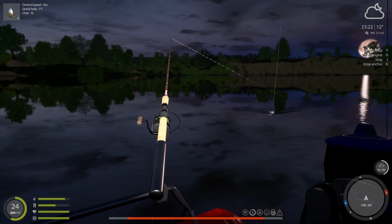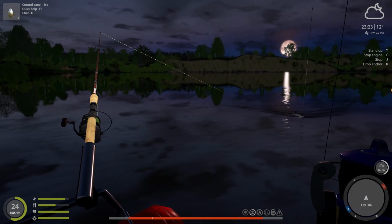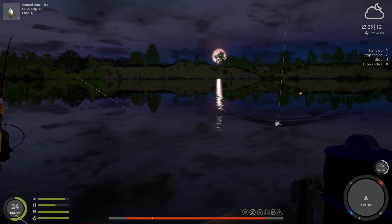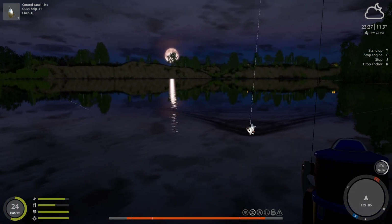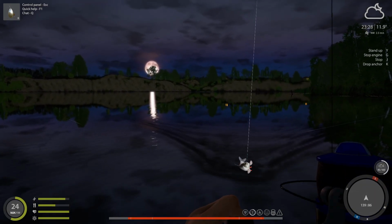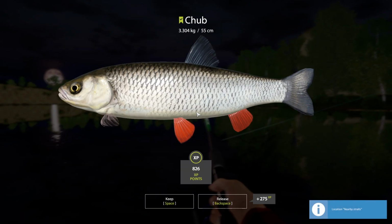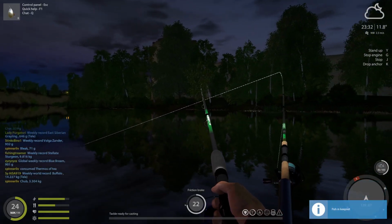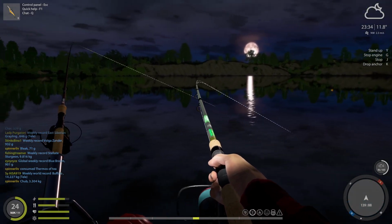Another asp? Another big chub. Did we just get another trophy chub? Nope. Close. 3.3 kilo. Not a bad fish. That'll be a good one to wrap it up on. I'm happy with that fish.